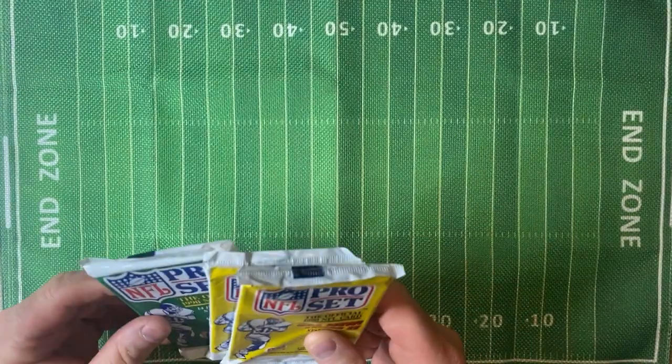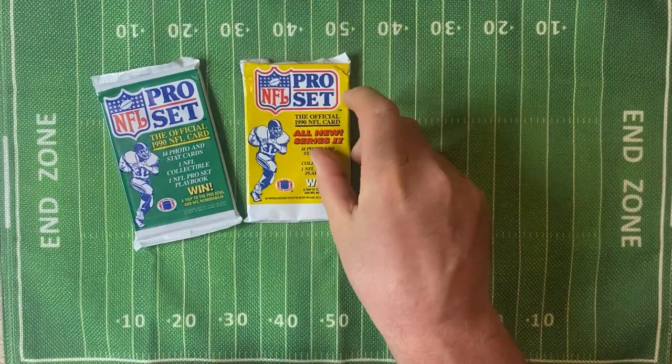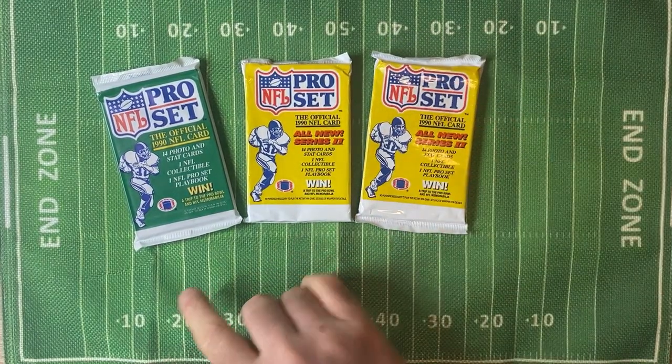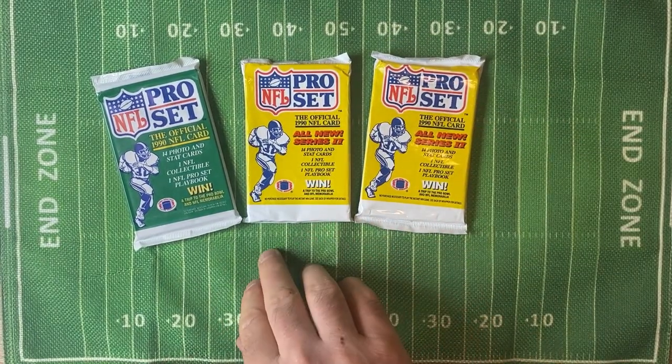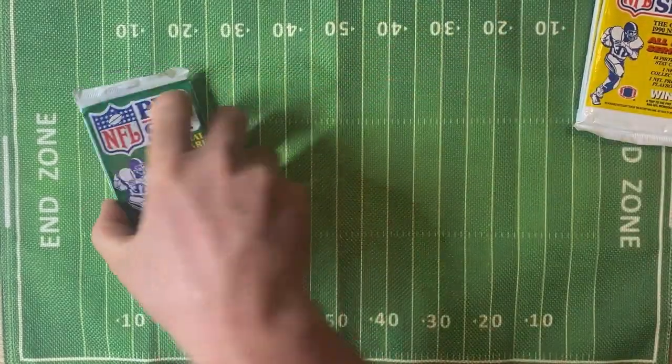Okay, today we got three packs. We've got one pack of NFL Pro Set Series 1 and two packs of NFL Pro Set Series 2. These are all from 1990. So we're going to go ahead and get cracking, see what we can find on the inside.